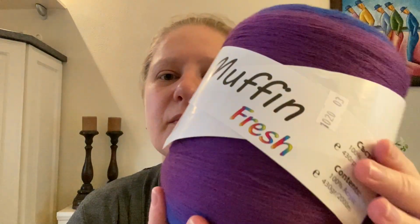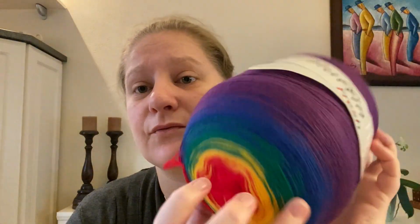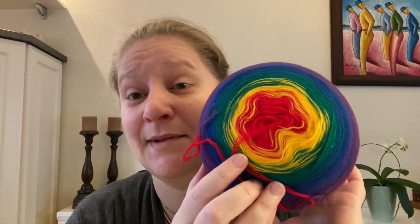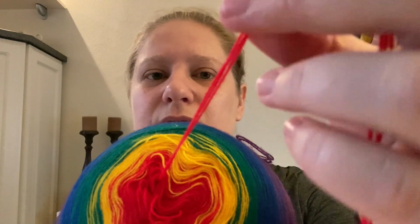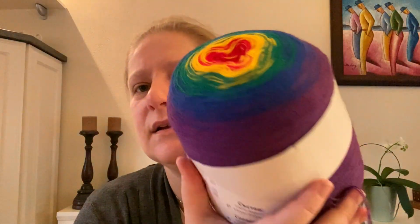And again, with Muffin Fresh, it's 100% acrylic, 430 grams of yarn for a whopping 2 kilometers. It's a lot. And it is a fine yarn. And it is, again, as mentioned, 100% acrylic. And you have here 3 threads that you're going to be crocheting with throughout this yarn. It's absolutely lovely. I kind of like it.